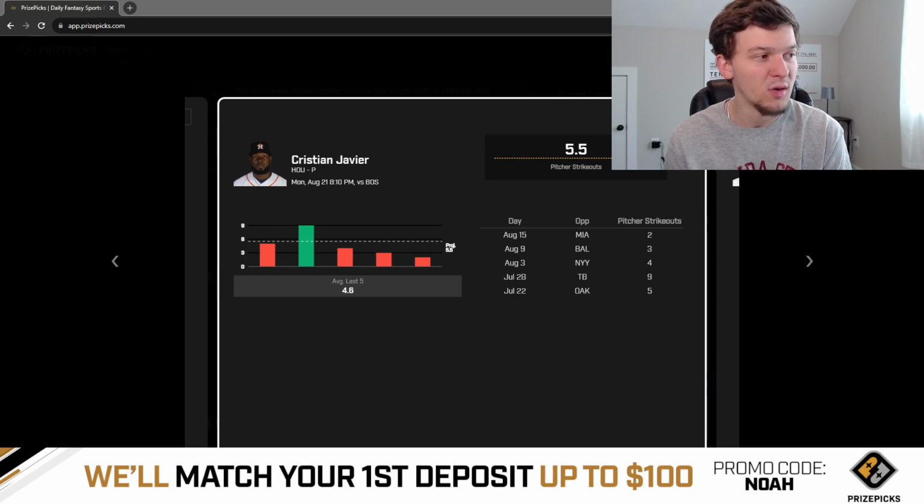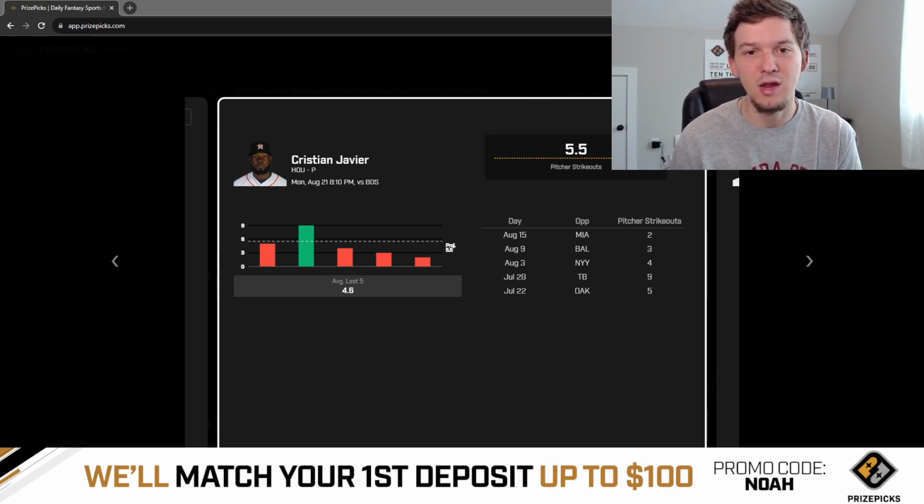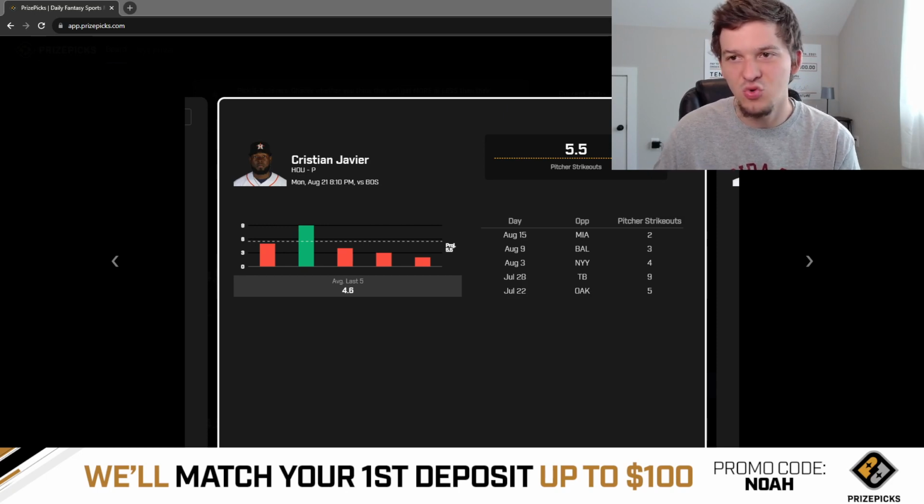14% K rate for Verdugo, 18% for Devers, again 15% for Turner, just 10% for Yoshida, and then Costas is at 23%. But this matchup's tough. It's not the best spot for Javier here. His strikeout rate, again, is way down this year. He hasn't really been able to get strikeouts as of late.